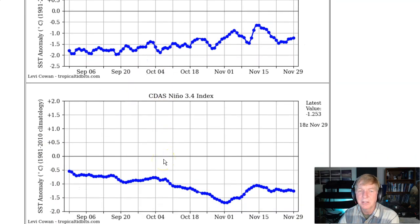Then we go take a look in the official El Nino monitoring region, the Nino 3.4 region. Temperatures today, minus 1.253, right there. What's the trend? Well, they were dropping down hard, and then in November we kind of got a rebound from a weak active phase of the MJO, and now they're just kind of holding steady. It's not good, but at least it's certainly not neutral, certainly not positive, but it's not falling off a cliff either.